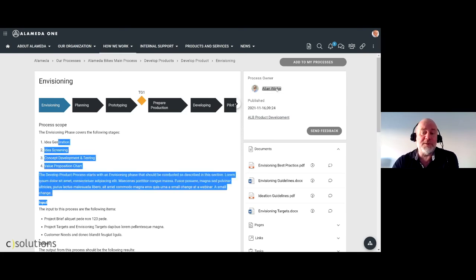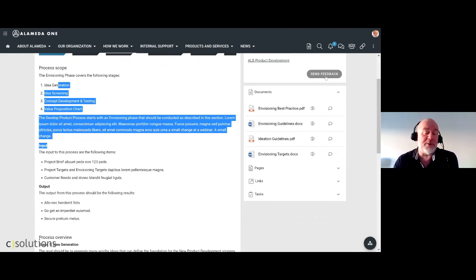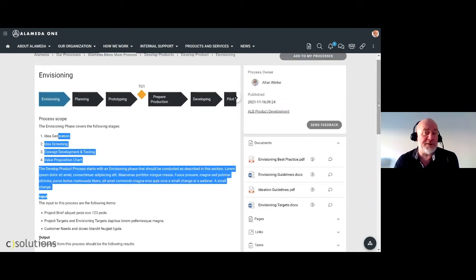We have the process owner, information on this person here. We have the possibility to follow this process, add it to my list of favorite processes. I can send feedback and post issues regarding the process here. And as you can see, I can also find documents here. There we actually have the ideation guidelines document that you also saw was created in the Teams example before. So this is also a good way to display documents within this relevant context. All the work instructions regarding the envisioning phase of the project model are gathered here. So easy to find from this logical end user perspective.